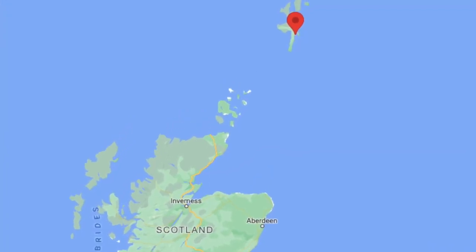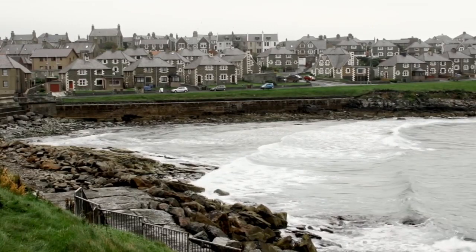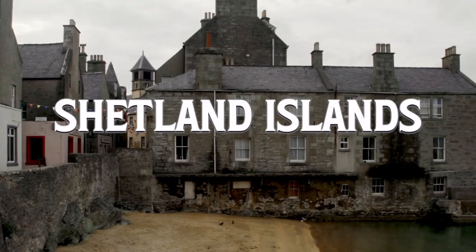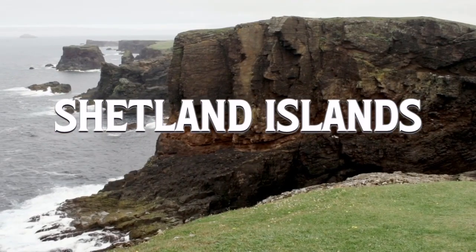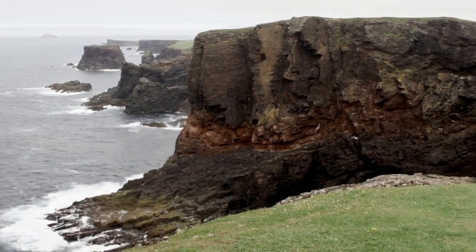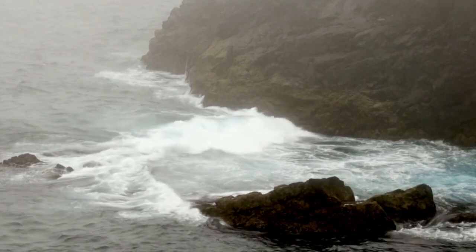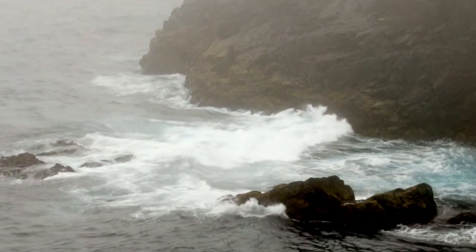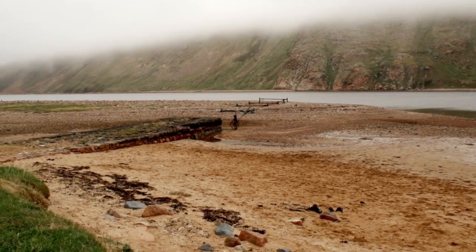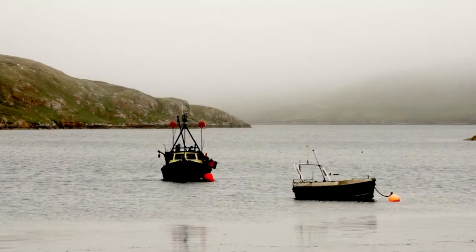Number 4. Shetland Islands. The Shetland Islands are irresistible, a blend of Scottish and Nordic cultures. It's set just outside the northernmost tip of the British Isles, hidden in the North Sea. The Shetland archipelago is Britain's most distant and its most starkly stunning clutch of islands, famous for its unspoiled beaches, diverse wildlife, and of course, the archaeological sites.